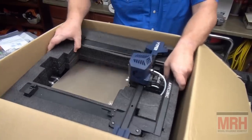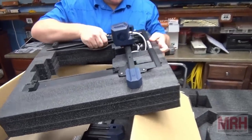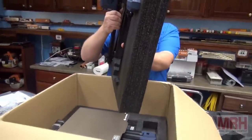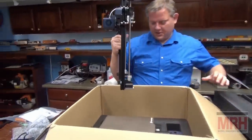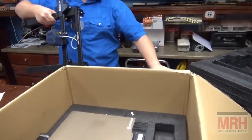As James slowly pulled this out of the box, it was evident that there was a lot of thought that went into the creation of the packaging itself, just to make sure that this wonderful machine ships to your home absolutely secure. In the bottom of the box, we see the printer's base, or otherwise known as the print bed.